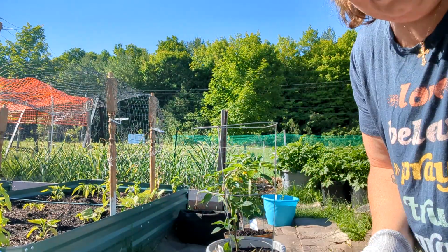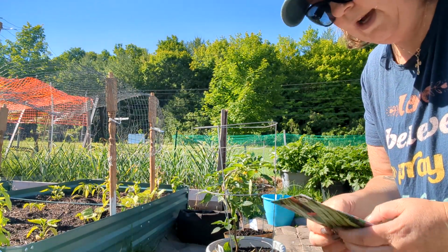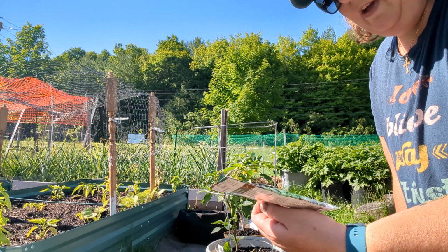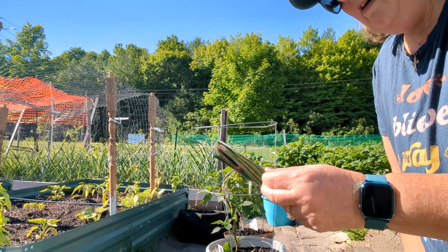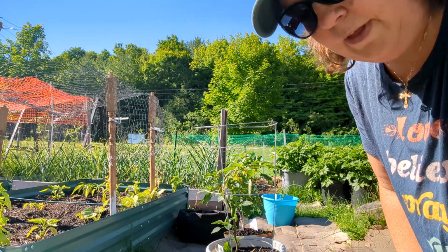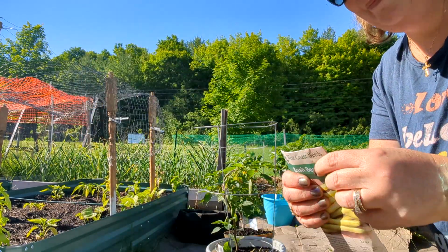Okay. All right, let's see what we have here. So these, I believe, need bean runners. These are one of the ones I bought. Bean runner, Scarlet Emperor, quick growing, high yield. I liked that. On screens and trellises. So I'm going to hold off on that. I think I'm going to plant them over there. But in here, I'm going to plant these ones.